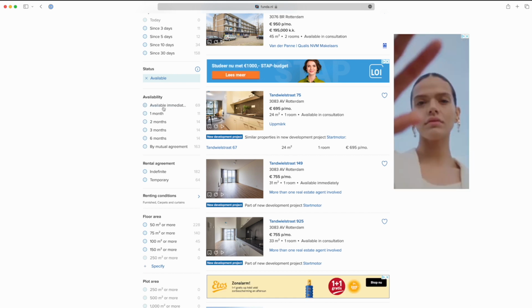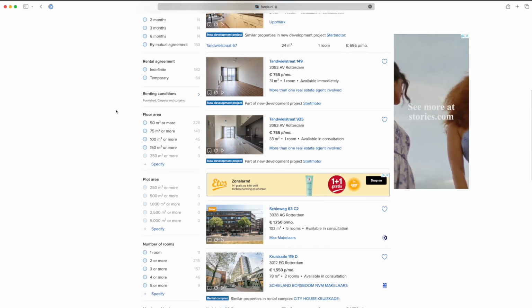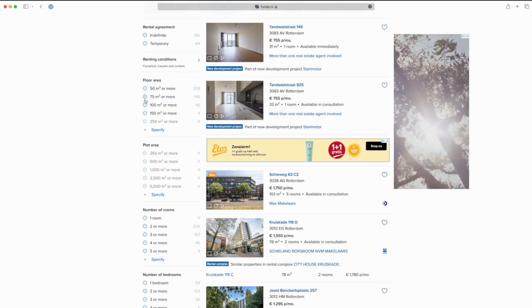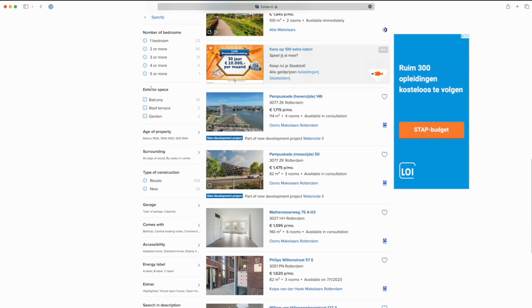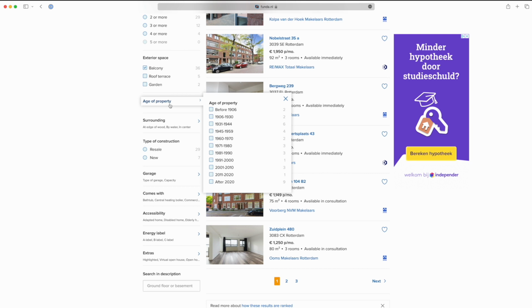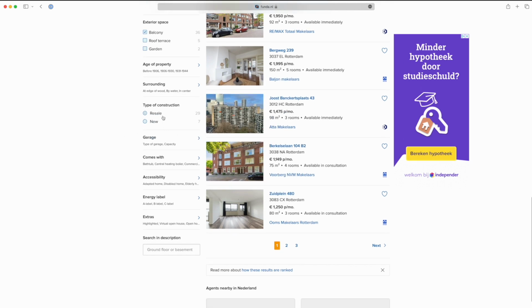When it was available, of course, which type of rental agreement, but I've never picked these ones because it can be renegotiated during the viewings or later. The floor area is quite useful because if you want a certain apartment size, you can pick here plot area, number of rooms, specific bedroom and exterior space. For example, we want to have balcony. Here more advanced settings like age of the property, if you know what you want, surroundings like water in the center, etc. New or resale, but it's actually not recommended to pick this one because new is really rare.